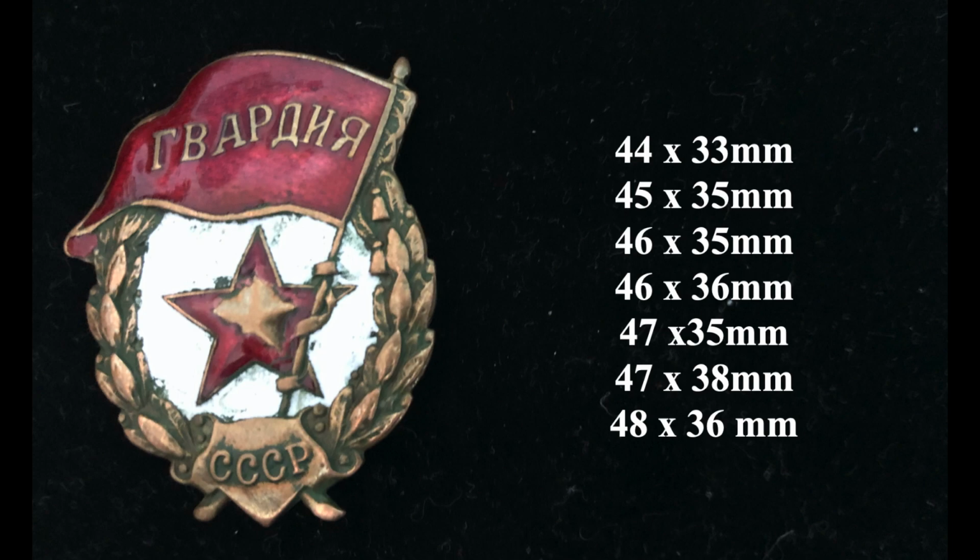So, the early ones had rounder shapes. The size varied according to the manufacturers. We have ones with 44 by 33 millimeters, 45 by 35 millimeters, 46 by 35 millimeters, 46 by 36 millimeters, 47 by 35 millimeters, 47 by 38 millimeters, and the last one is 48 by 36 millimeters.